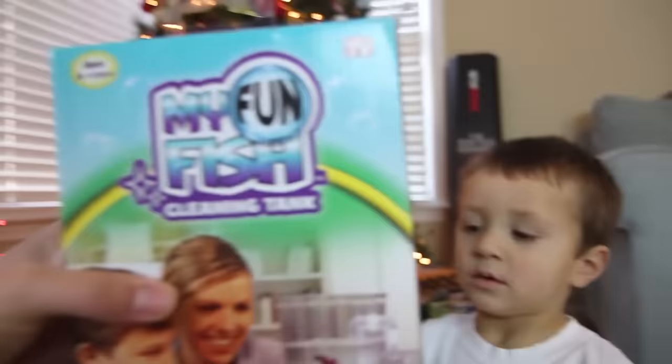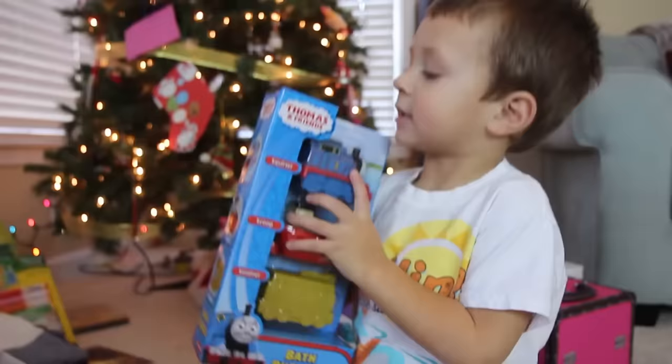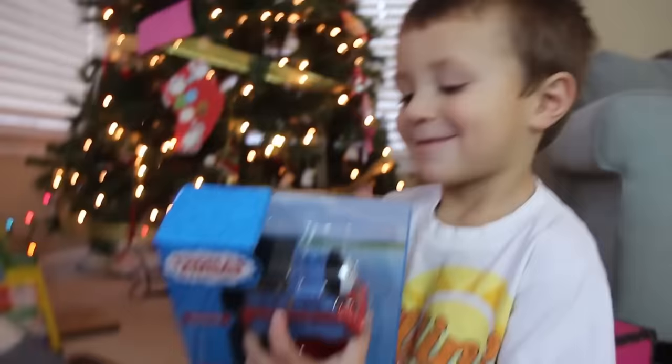Chase got a fishy. We're gonna do the rest of Chase's gifts now. Chase got something called a My Fun Fish. It's a cleaning tank. It self cleans. Oh! Got a Thomas Choo Choo track. You got Thomas Choo Choo track? Chase got a Thomas and Friends squirter, a scoop, and a strainer for the bath.